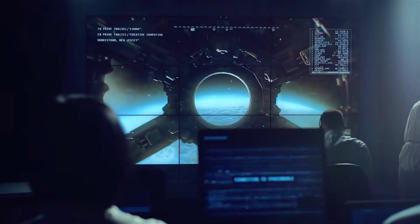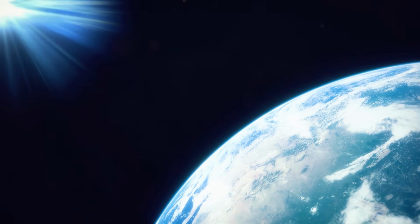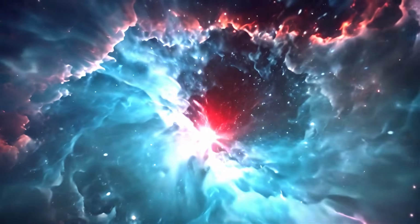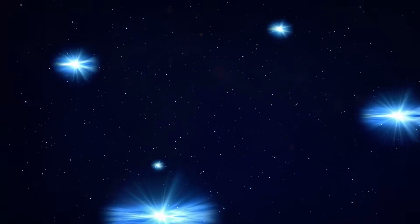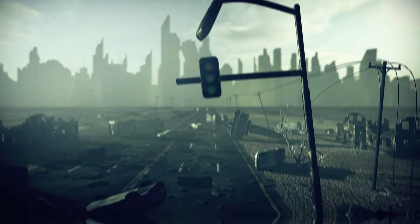Scientists are seriously worried about these rare events. If one happened closer to Earth, it could seriously mess up life on our planet. Even if it was thousands of light years away, a similar event today could cause chaos with all the fancy electronic systems we've come to rely on. So it's a good thing those gamma ray bursts are so rare, because if they were more common, Earth might be in for a rough ride.